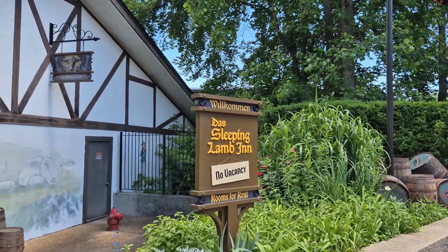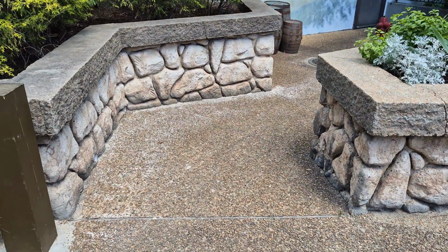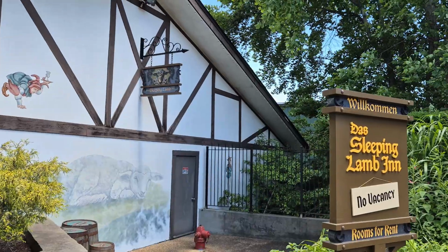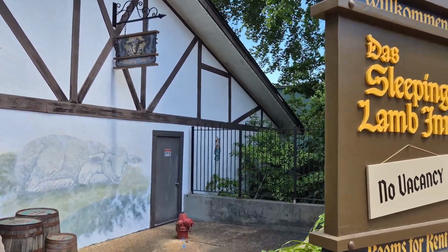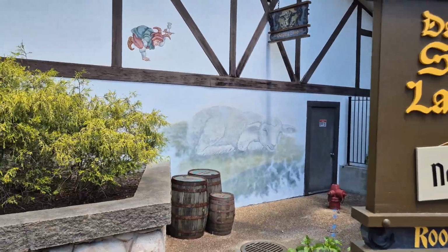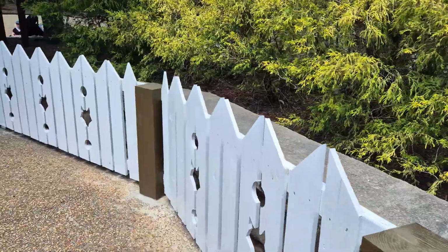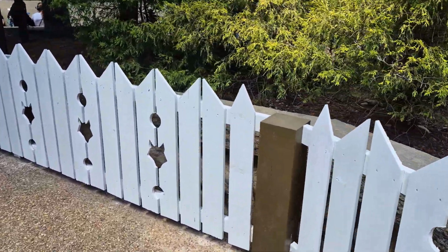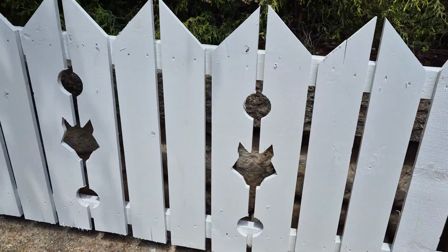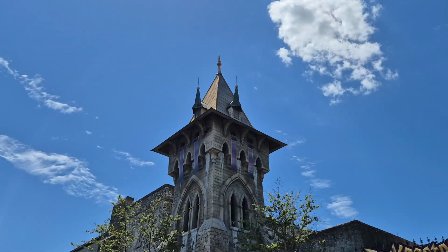The entrance to the Sleeping Lamb Inn is no longer blocked off, so you technically can walk down here. However, the door just leads to a restricted area, so I wouldn't recommend it. It's a dead end over here. There's really nothing to see, unless you just want a closer look at the Sleeping Lamb artwork that they painted on here. Also, right next to it, the fences, I don't remember catching this last time I was here, but they have wolf head silhouettes carved into them at various places.